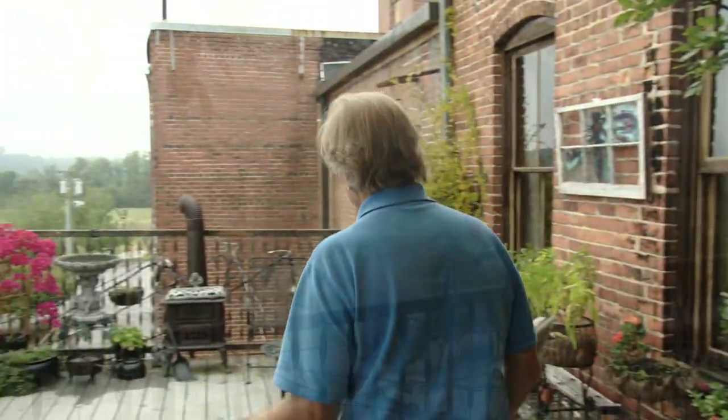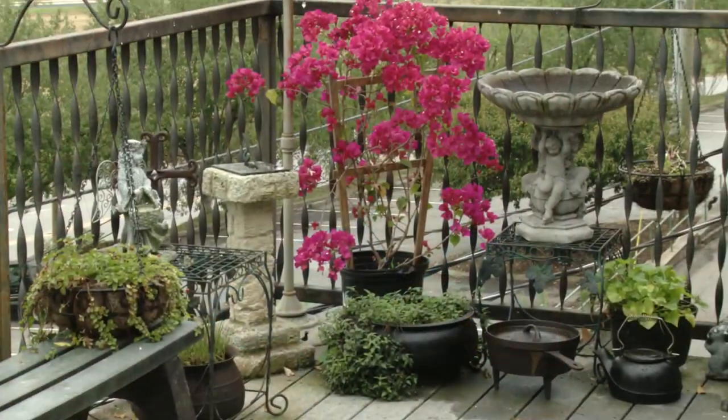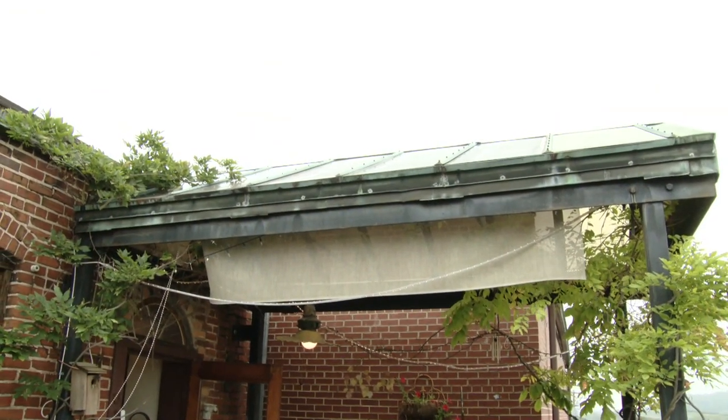Now, this is basically what I like to refer to as my backyard. It's a 14 by 24 foot steel deck. It's a beautiful view of the mountains without having to drive all the way to them. That's one of the things that I love about this place in general. It's hidden in plain sight. And there's a few fascinating things about it. Most especially is our little porch. It's a typical GSA thing from the 20s.